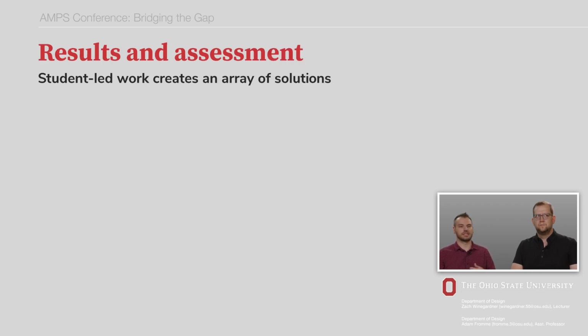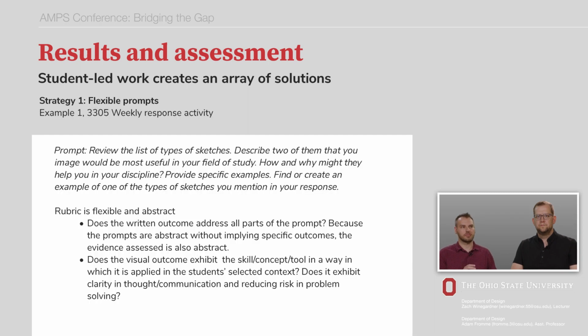So we'll look at a couple examples, the results of this. In the flexible prompts in that first week, where I ask students to find different examples of sketches and how they could be applicable, I'm asking them to both write and reflect how they think this would be useful in their field, and then show me, create an example of how they might use this on a daily basis in different tasks and experiences they might have.